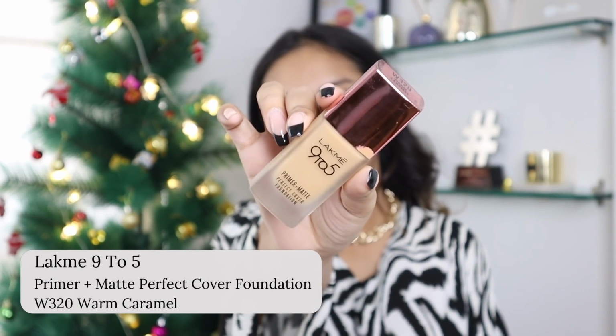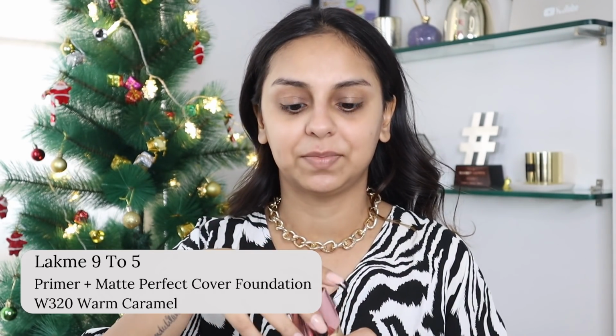Okay, so for the drugstore side of the face, I'm going to go ahead with this Lakme foundation that you've seen me use a million times at this point.